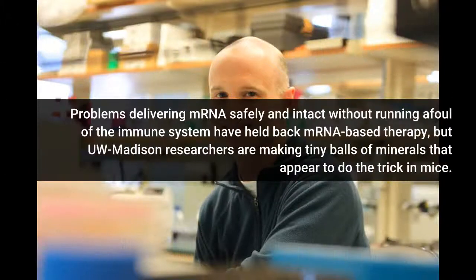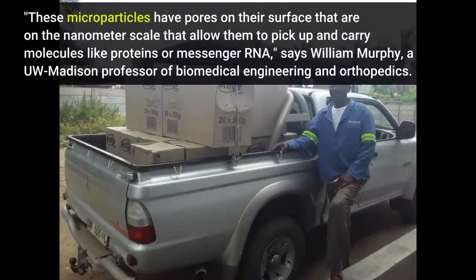Problems delivering mRNA safely and intact without running afoul of the immune system have held back mRNA-based therapy, but UW-Madison researchers are making tiny balls of minerals that appear to do the trick in mice. These microparticles have pores on their surface that are on the nanometer scale that allow them to pick up and carry molecules like proteins or messenger RNA, says William Murphy, a UW-Madison professor of biomedical engineering and orthopedics.